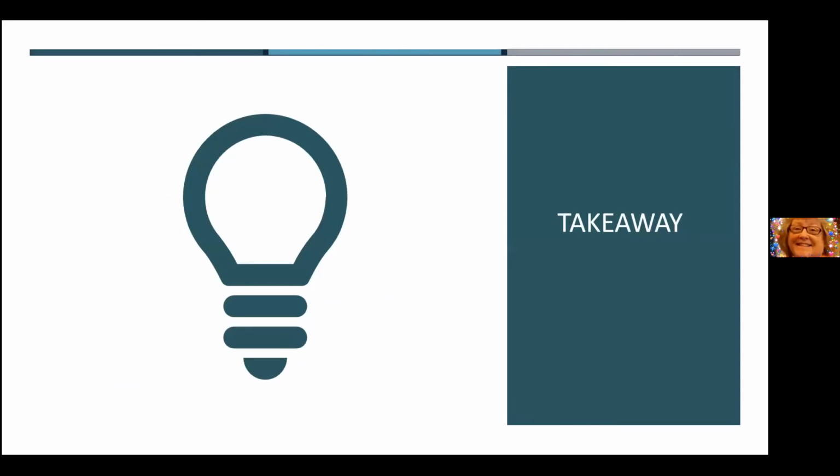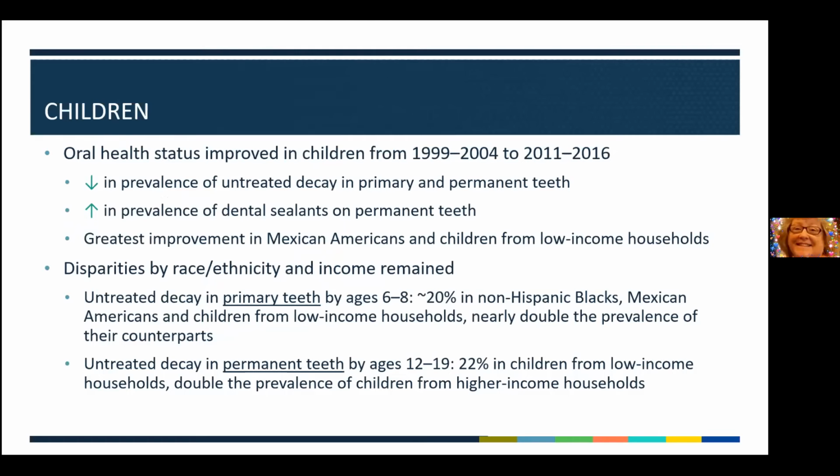So what are the takeaway messages from this report? For children, we highlighted improvement in oral health status since 1999 to 2004, including the decrease in prevalence of untreated decay in both primary and permanent teeth, increase in prevalence of dental sealant on permanent teeth, and noted a greater improvement in Mexican American children and children from low-income households. However, disparities by race, ethnicity, and income remained.